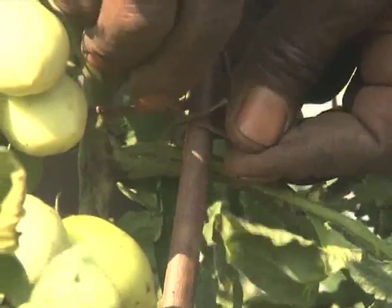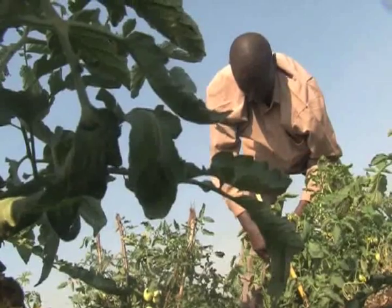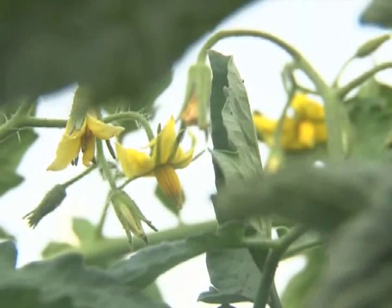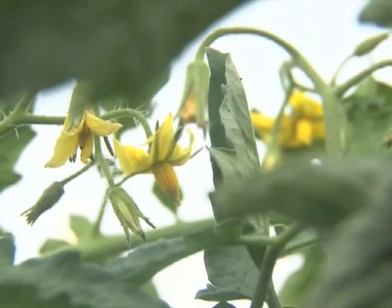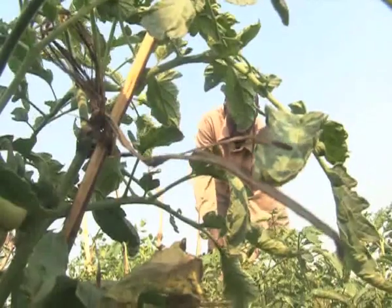Mutenyo has been growing tomatoes for 15 years during the rainy and dry season, unlike other farmers who wait for the rains. So how does he do this? Mutenyo irrigates his farm twice a week. Only a day before we visited, he had irrigated his farm.